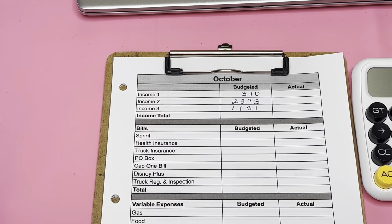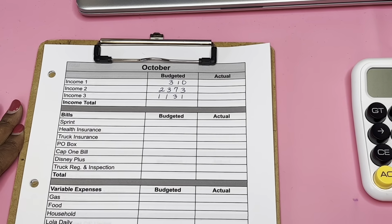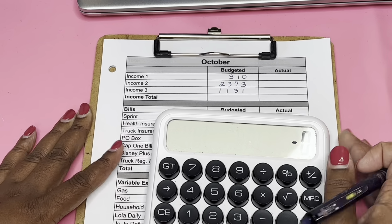Let me get something to drink, guys. Okay, I'm gonna sit it right there, and I can slide this over, and hopefully you guys can see my calculator. If not, maybe I'll put it right here.